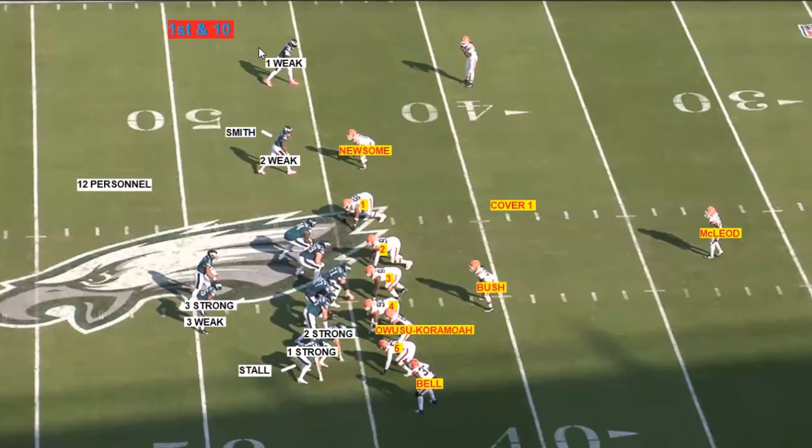All right, now the interesting part about this, which tells you that Hurts is on the same page with his offensive coordinator, is that you get man coverage. And here's how he knows. Corner's matched up with one weak. You got Newsom on two weak, which is DeVonta Smith. Right? You got the running back. If he goes this way, it's weak. If he goes this way, it's strong. Then you got the 12 personnel. You got two tight ends over here.